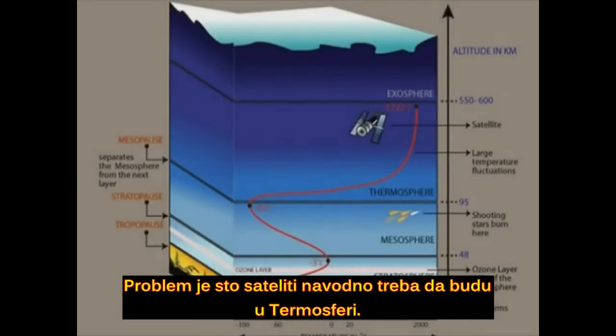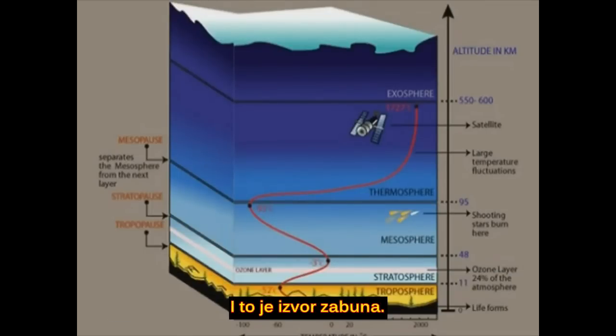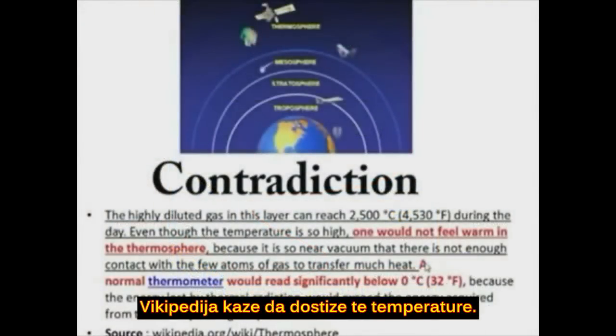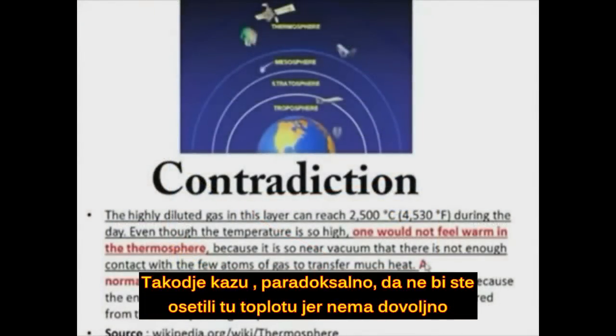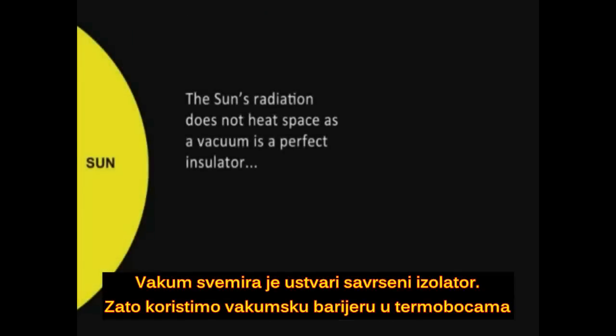The problem is that satellites inhabit a region of the upper atmosphere known as the thermosphere. It gets its name because the temperatures up there reach something in the order of 2,500 degrees centigrade. This is a source of some confusion. Although Wikipedia says that it reaches such high temperatures, it also says, paradoxically, that you wouldn't actually feel the heat because there's not enough air molecules up there to heat you up. Yeah, right. Doesn't quite work like that. The vacuum of space is actually a perfect insulator, which is why we use a vacuum barrier in thermos flasks.